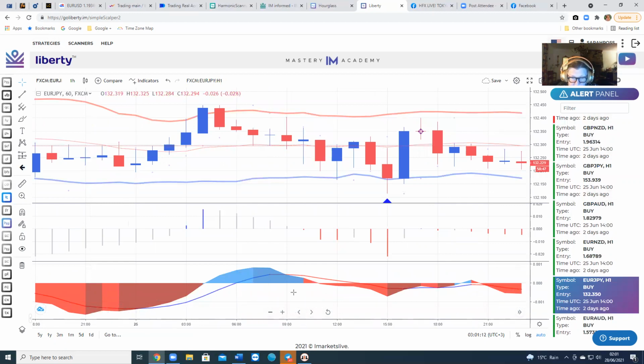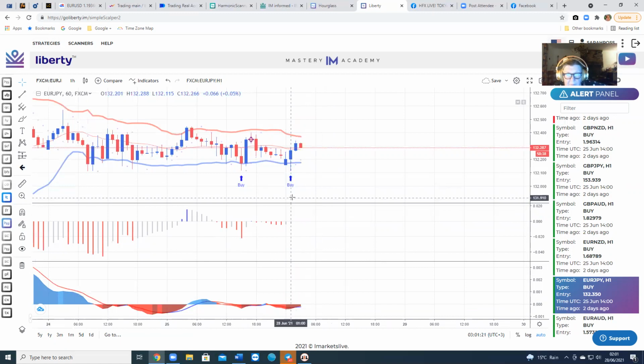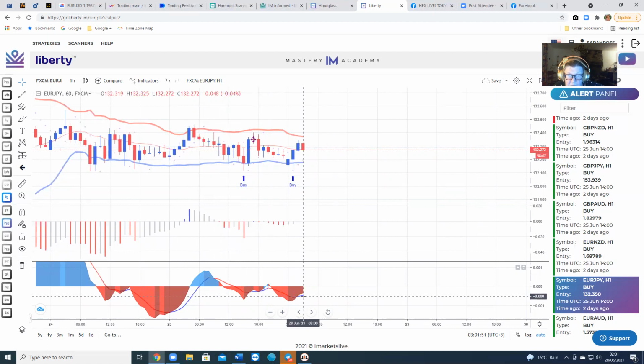So the market's just opened now. And you can see it's moving above. So this is how you read it. Now, I don't usually trade this, so this is fairly new to me as well. Now remember, we're just coming into the open now, so you can see it's above the midline.